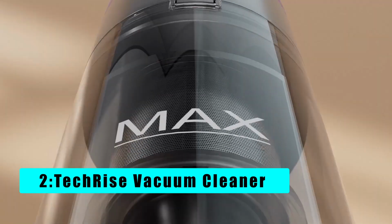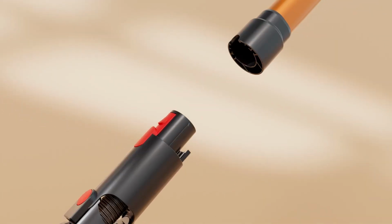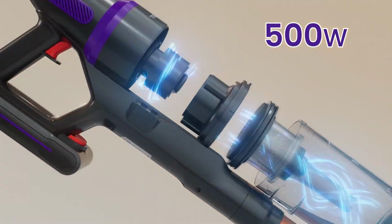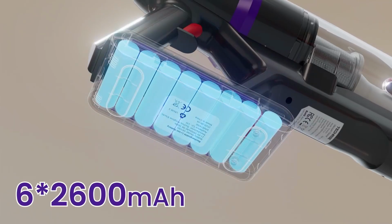Breaking into the top 2, the TechRise Vacuum Cleaner takes the number 2 position. For many seniors, the biggest challenge isn't cleaning itself, but managing equipment that feels heavy or difficult to use. And the TechRise addresses those concerns exceptionally well.